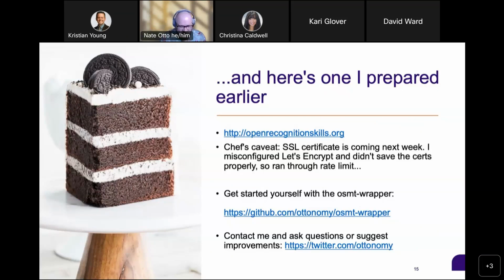Provided a GitHub link here to the OSMT wrapper where you can download that, read the detailed instructions inside there for each of those steps that I showed you on the last slide for how to copy and paste all the right configuration values, and just get started with those simple scripts that use Docker Compose to get it going.